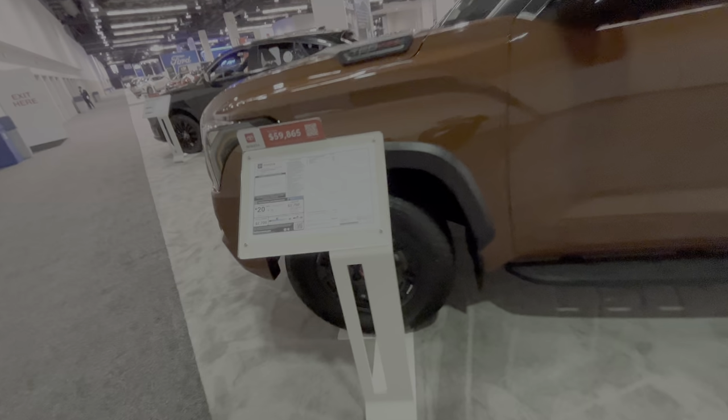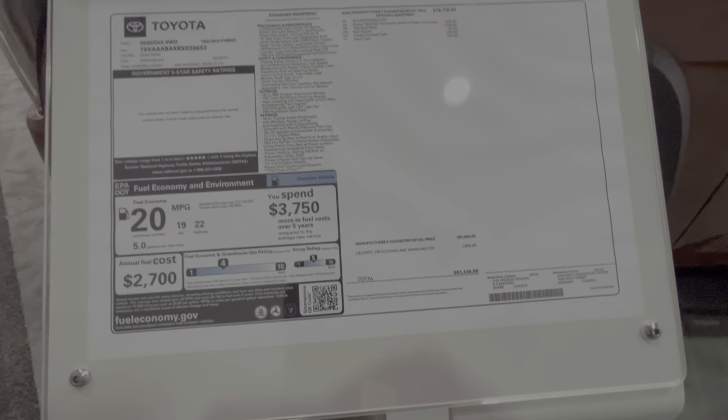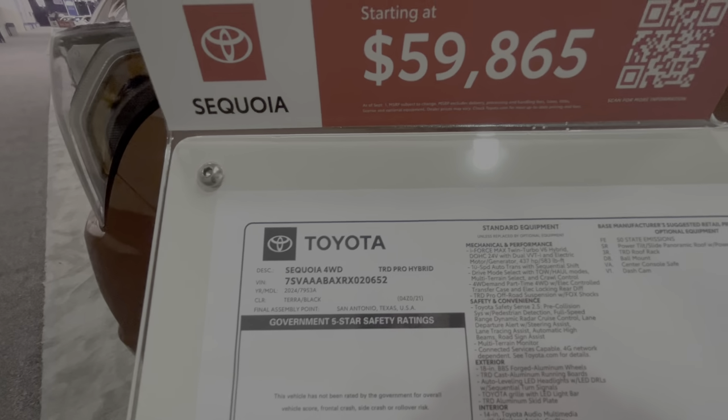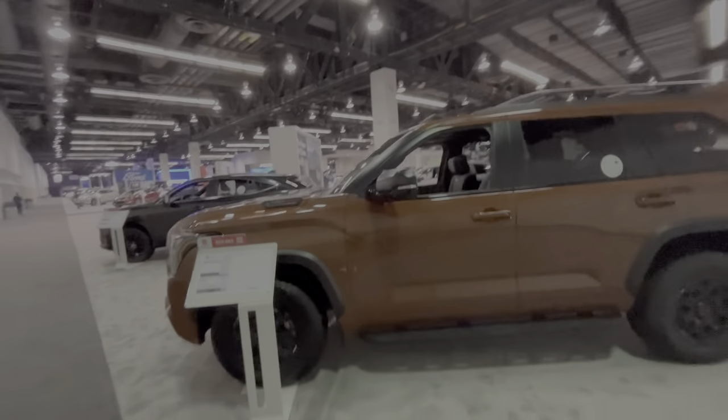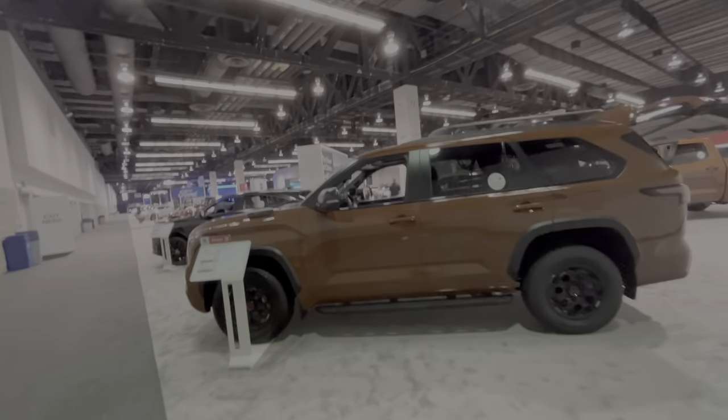There are a million videos about the Sequoia since I had the Tundra, and it was a nice car. But again, to buy this Sequoia for $83,436, I think that's a little bit too much. I know it is a TRD Pro Hybrid. It's a four-wheel drive. It has a lot of different options.